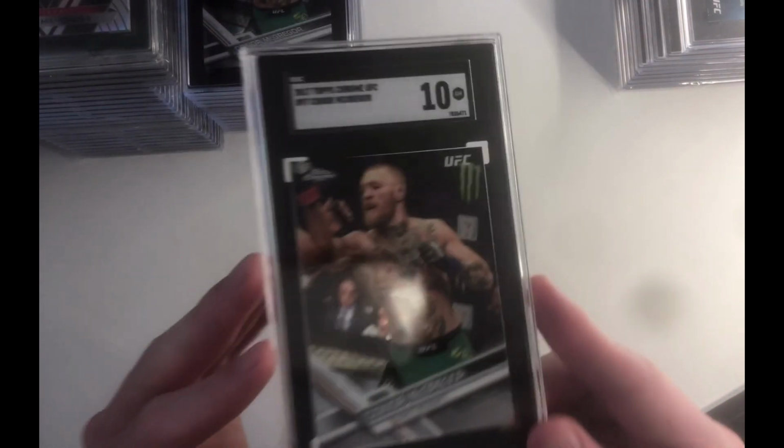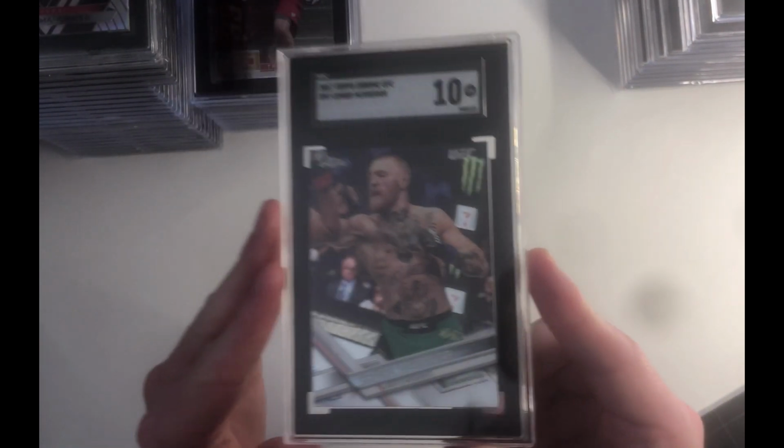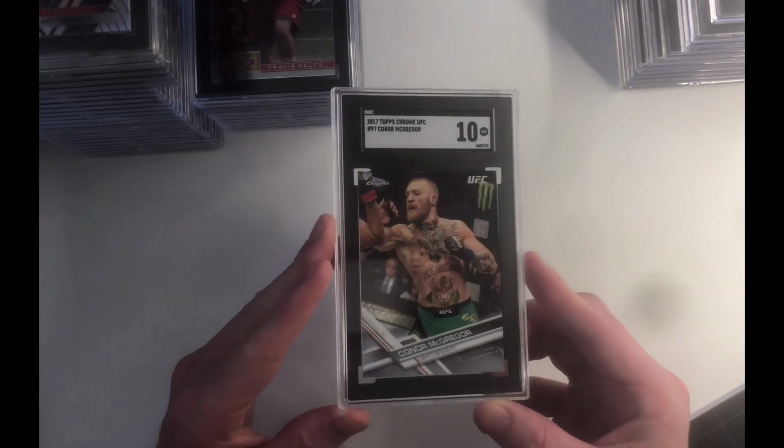And I also have another 10, and another 10. And you know what? I also got one more 10. Beautiful, beautiful. Super, super excited about those. Those looked like they were doing well in PSA holders and SGC holders. Not many out there, so very, very happy with that.